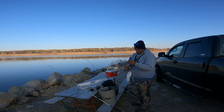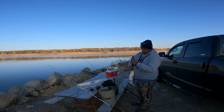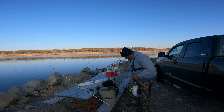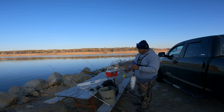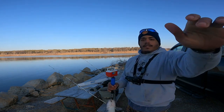I just happened to look over and see this rod starting to fold over. Pliers. He even gave me my bait back. How nice of him. Make sure this thing's on.